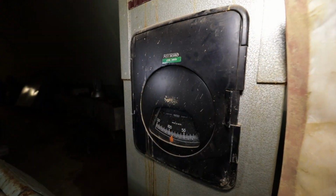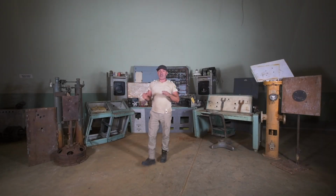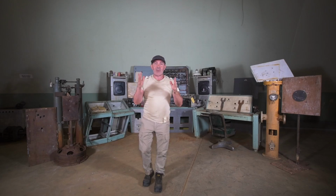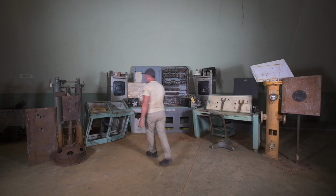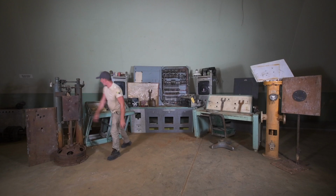There is so much more equipment. I mean, this is just equipment that we've unearthed in just 2 of the buildings. Now, there are 17 buildings here at this Titan 1 complex. Let's continue here. We've got some heat exchangers over there. I'm going to come back to these at the very end.